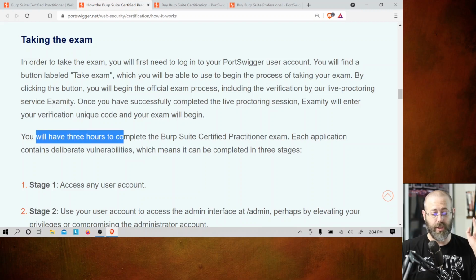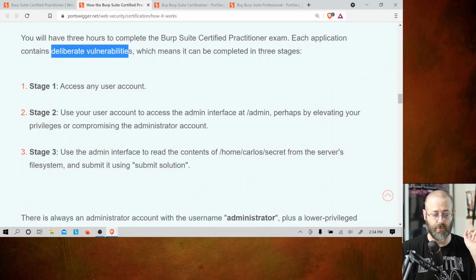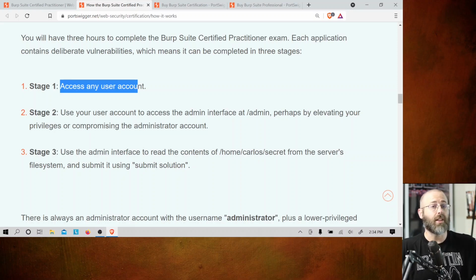Then you have 3 hours to complete the practitioner exam. Each application contains deliberate vulnerabilities, which means it can be completed in 3 stages. And this is important. Access any user account, step 1. And they're going to go on to talk about how this is how they expect you to do this. You should access a user account first. That is your first and primary goal. So you've already got like a framework which you follow. I know my goals and the steps to my goals.